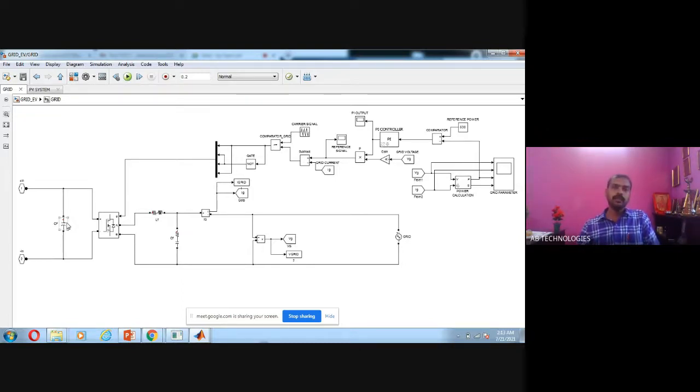In the Z source inverter, that inductor and capacitor will work as a second order low pass filter. It will reduce the ripple content, and it will also boost the output voltage. So in a voltage source inverter, if we give a high amount of voltage, the output will be less than that voltage. That means the voltage source inverter will work in buck mode.